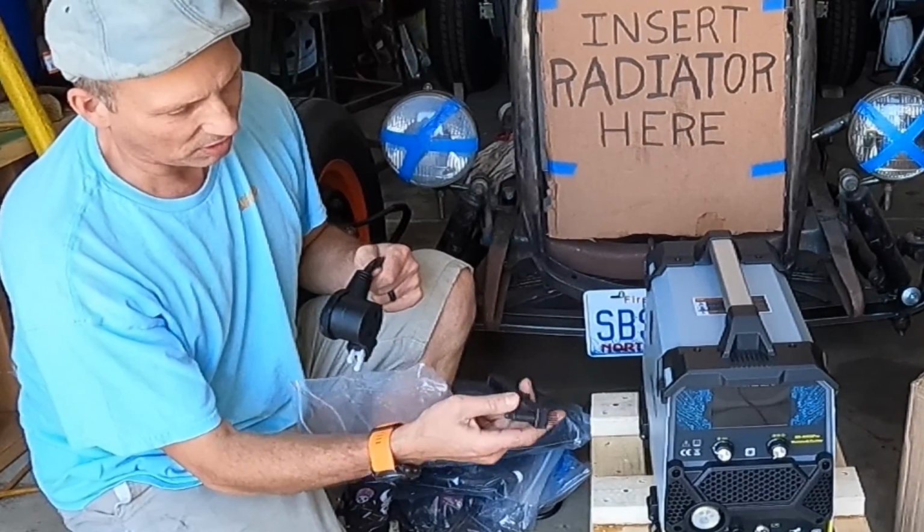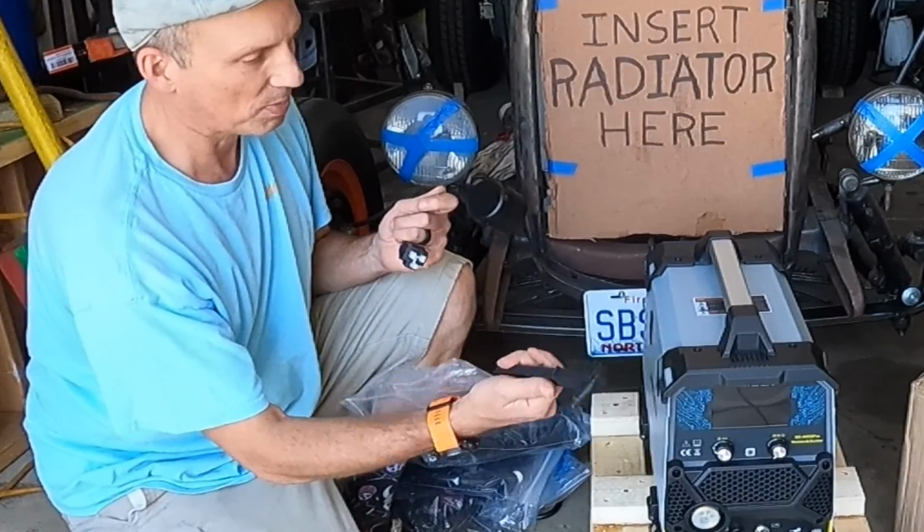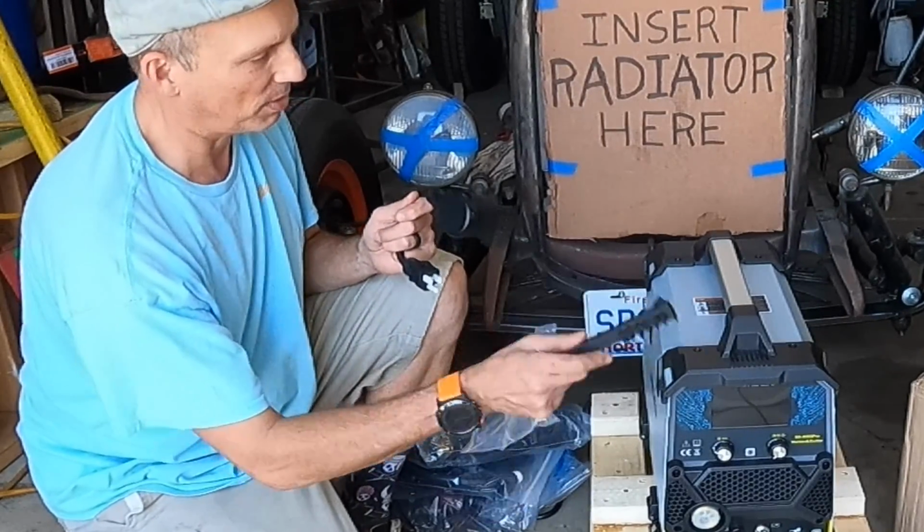Some kind of brush or cleaning tool of some sort. I'm not sure exactly what that's supposed to be for. It's not really a slag brush. It's too lightweight for that.